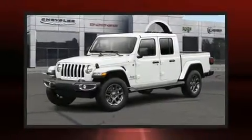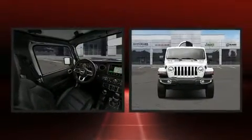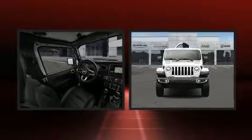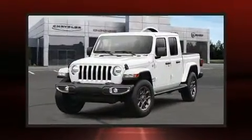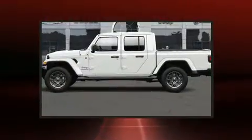You can expect a lot from the 2022 Jeep Gladiator. This 4-door, 5-passenger truck offers the features and options for which you've been searching. It features an automatic transmission, 4-wheel drive, and a refined 6-cylinder engine.